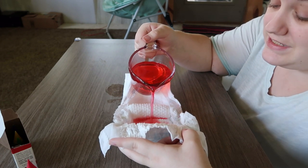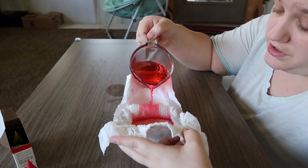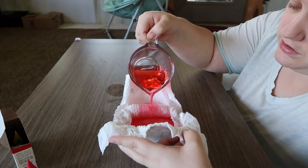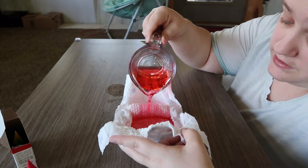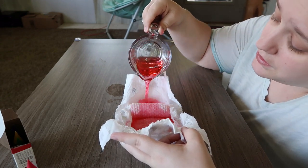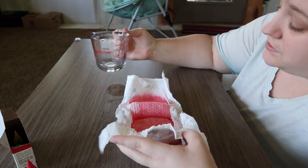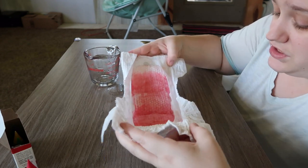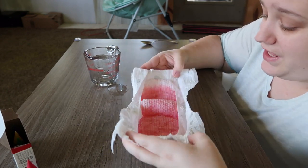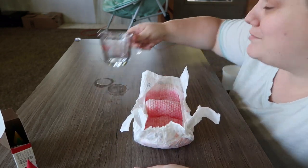I don't know if you guys can see, but so far, so good. We're gonna let that soak in a little bit, and we're gonna pour some more. Pour some up here and on this little hump. So that all pretty much soaked in, no issues. Obviously the diaper feels pretty heavy, but we're gonna go ahead and grab some more water.